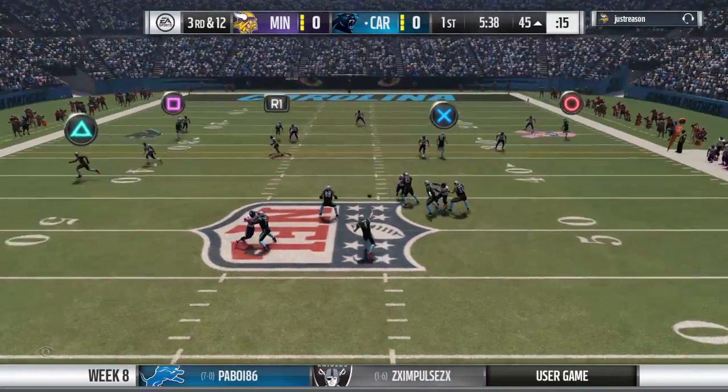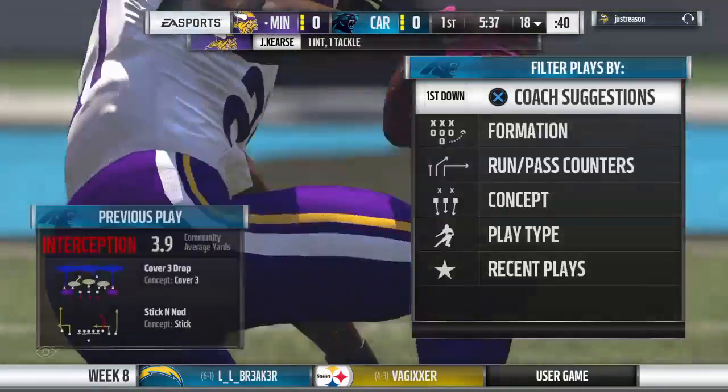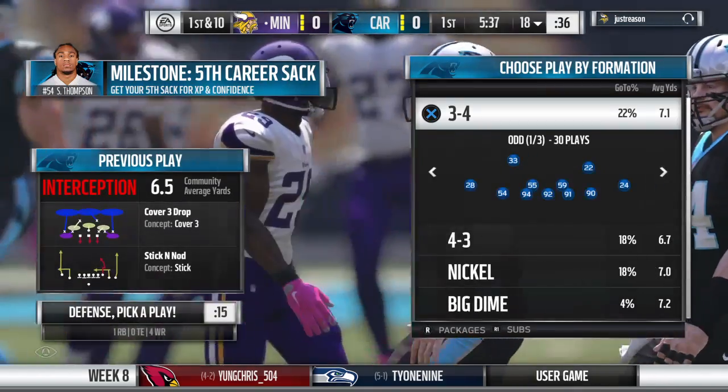Throwing on 3rd down. And he fires one. It's intercepted. A great read, and it's picked off. And a big turnover there as his guys will get the football back.